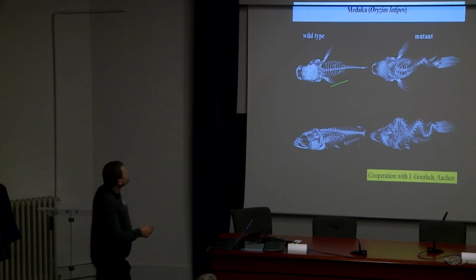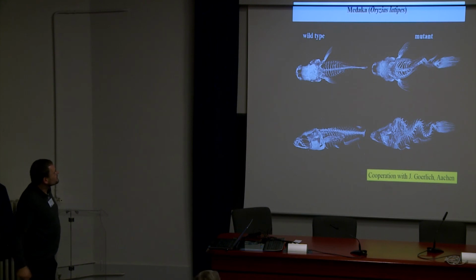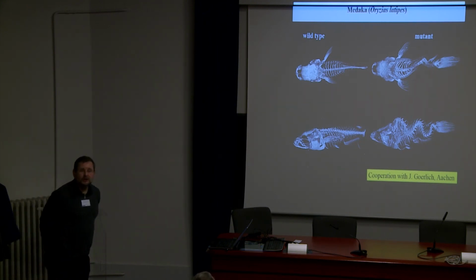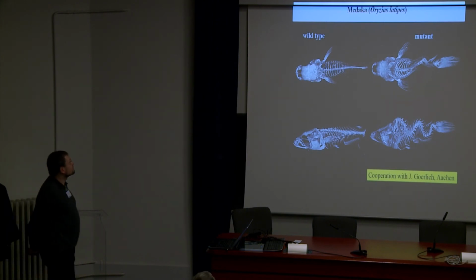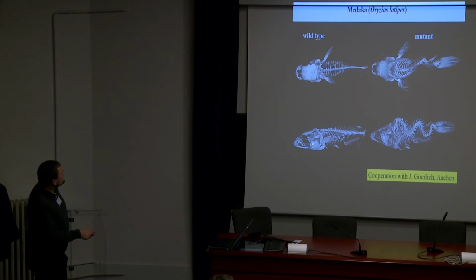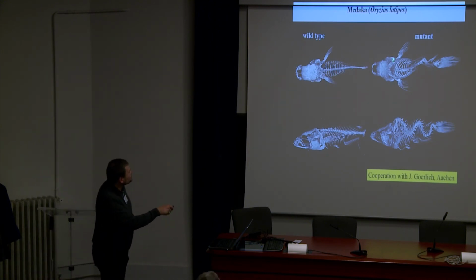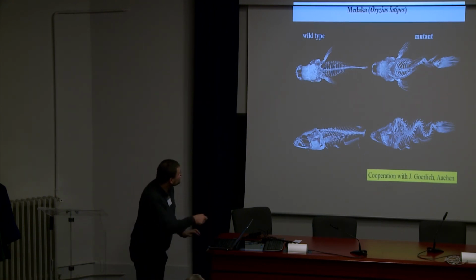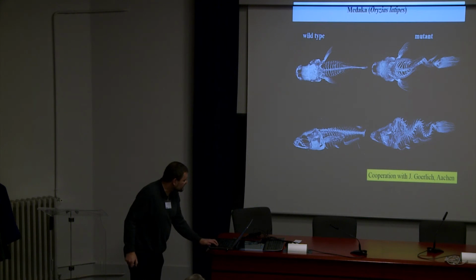And then we got other samples from Professor Görlich from Aachen, who had Medaka fish, which is another model organism in fish biology. There's zebrafish, and Medaka is another standard object. He had wild-type fish and mutant fish, which had a distorted spinal cord. So we made micro CT of these two fish, wild-type, normal Medaka, and mutant with this distorted spinal cord. Then we could have a close look at the distortion in the micro CT.